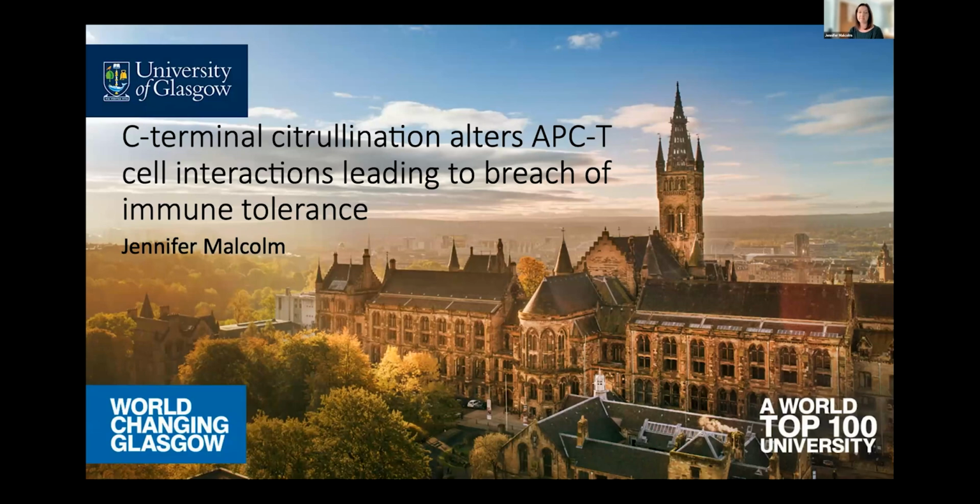And her presentation is titled C-terminal citrullinated peptide alters APC-CD4 T cell interactions leading to breach of immune tolerance. Jennifer? Great, thanks so much for the introduction.